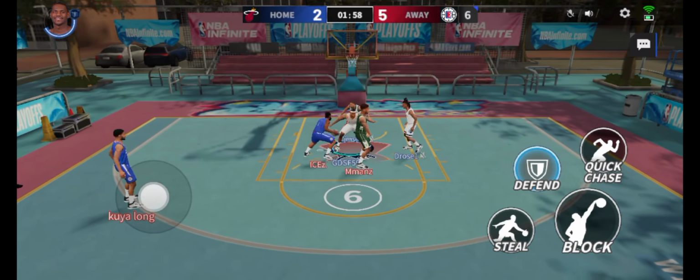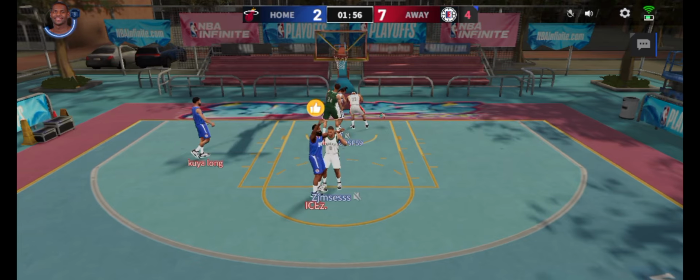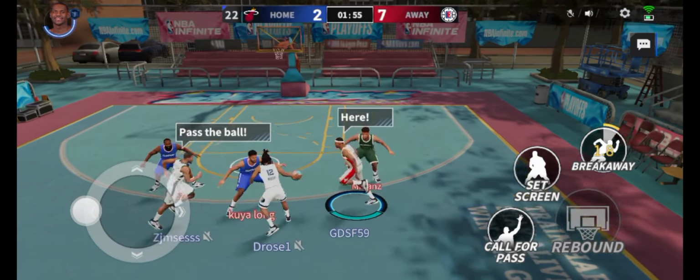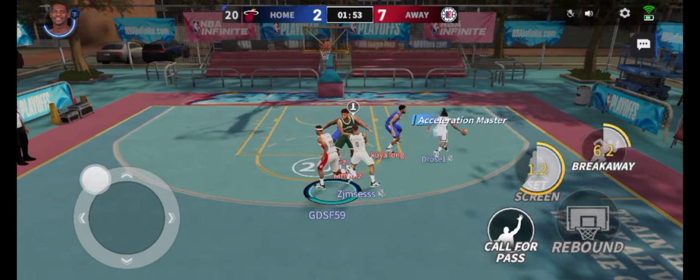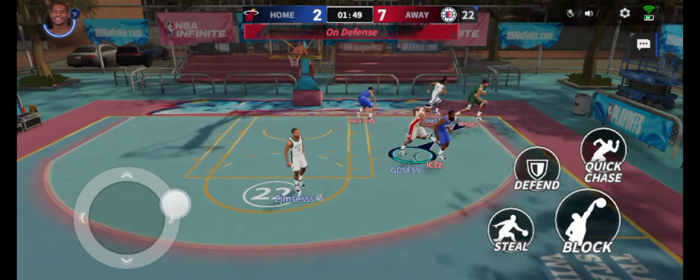This game went down to the wire. That mid-range shot is unstoppable. Like it's a no scoring zone.